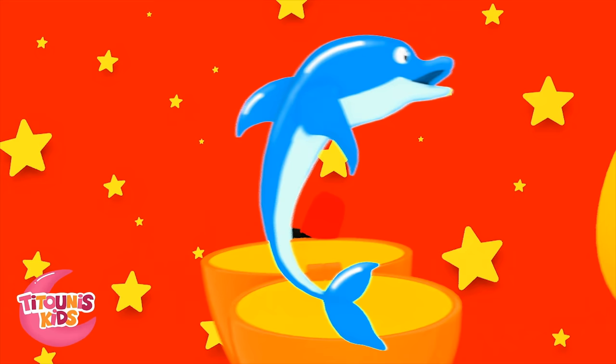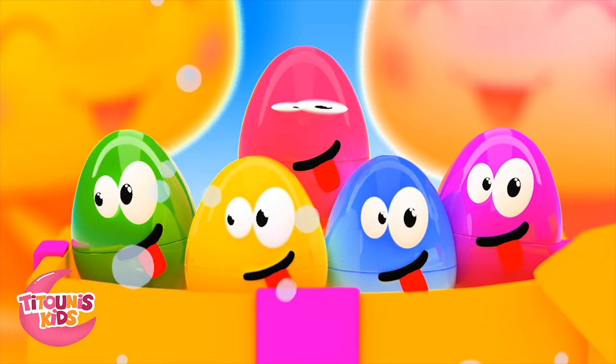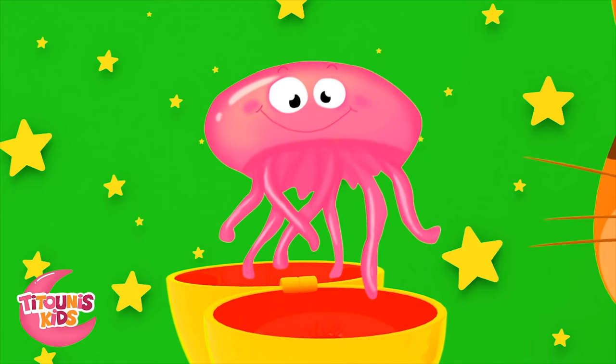Let's open another one! The yellow egg! Mech, mech, mech, what's hiding in the egg? One, two, three! A jellyfish! Be careful!